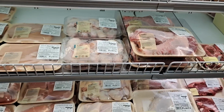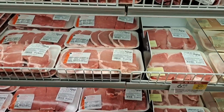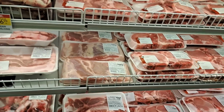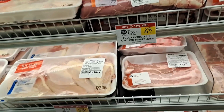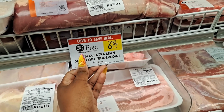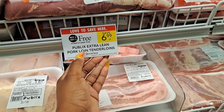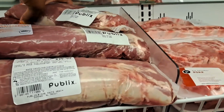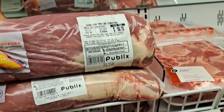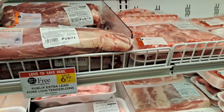All right, so looking on through the sales that they got, they have pork chops. Let me show y'all a little bit about the pork chops. Let's back up a little bit. Right here you can get a buy one get one free. Oh, this is going to be a good deal for Publix. It is buy one get one free of the Publix extra lean pork loin tenderloins. The tenderloins are $13.63, $16.15, $19.99. Just depends on how big you want to go, right?